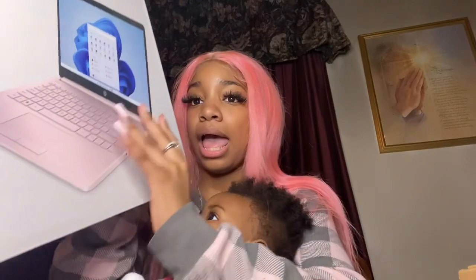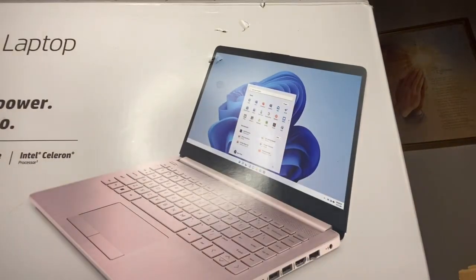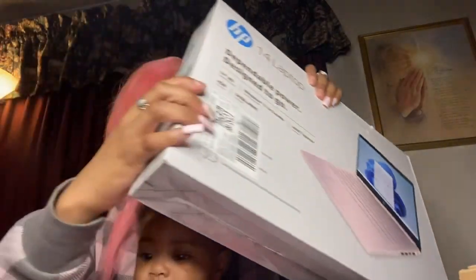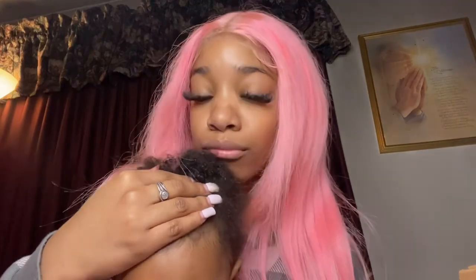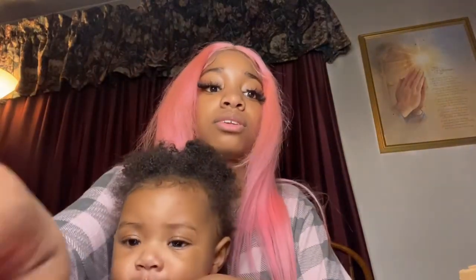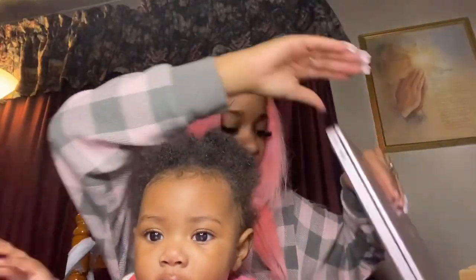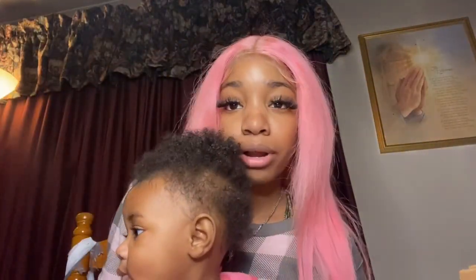Okay, next thing I got is a HP laptop in pink. It is super, super cute. I really wanted a laptop for the longest, y'all. Let me show y'all the laptop real quick, because it's really pretty. And it's a big screen as well. Really super cute. Probably gonna start editing my videos on my laptop, because I really want a laptop, y'all.